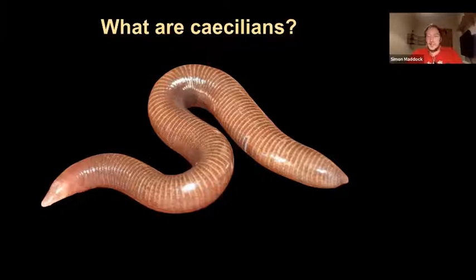This is a typical form. They're quite slender in body. Lots of people confuse them for earthworms. This is likely to be the smallest species in the world on the screen now, and it's probably about that big, fully grown. This is actually one of the Seychelles species. But they can get really, really large, and some species in South America can get to nearly 2 meters in length. Lots of people haven't heard of them because they are burrowers and because they live in the tropics as well. So unless you're actively searching for them, most people don't encounter them very often.